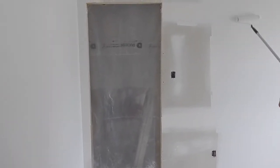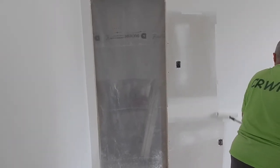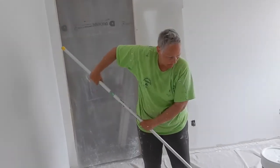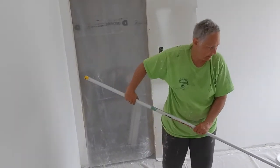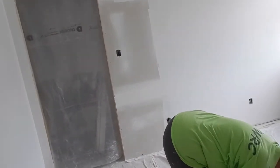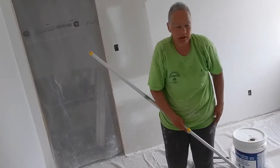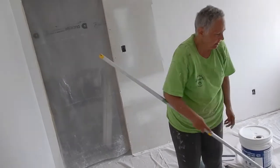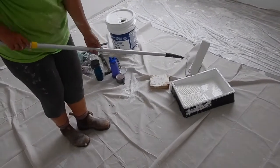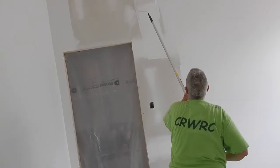Paint. Definitely repetitious. Oh yeah. So my roller keeps coming off the end, so that's why I have a piece of wood here so I can bang it back on. I was doing it on the floor and I thought that was probably not the best. Who knows?